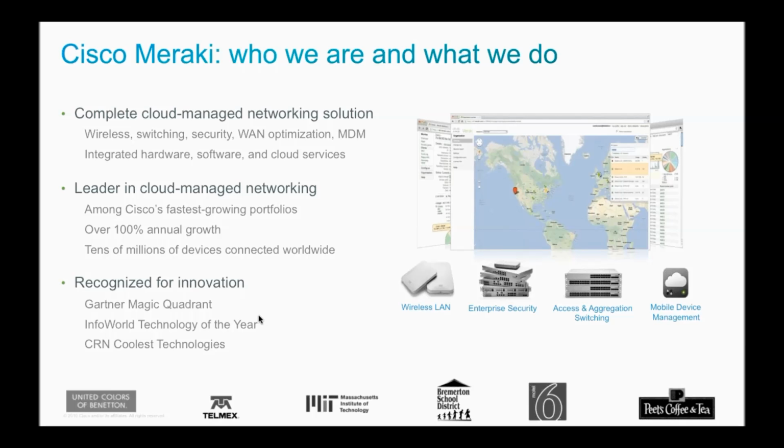We are one of their fastest growing business units. We see over 100% annual growth thus far. We've got thousands of clients, tens of millions of devices connected worldwide. We have been recognized by some of the leading IT analysts and media, folks like Gartner in their Magic Quadrant, for example. And we are committed to all 4 of the product lines that I mentioned before.